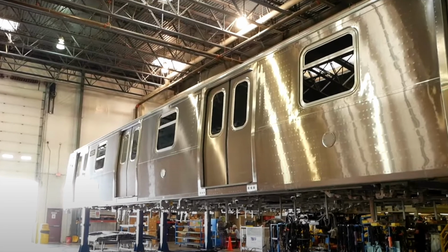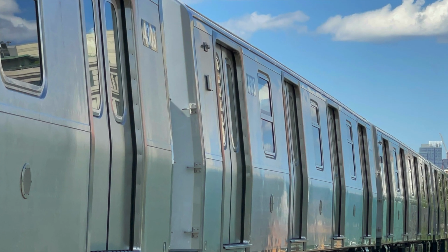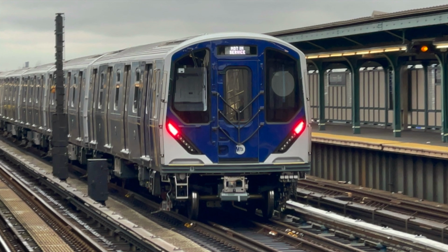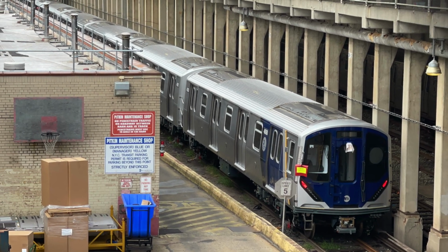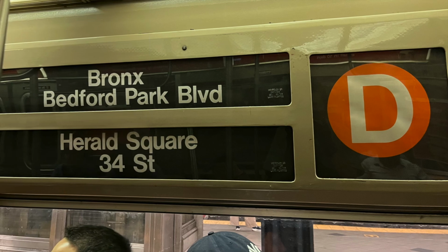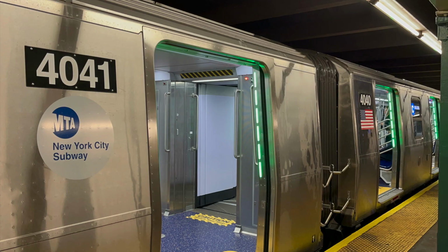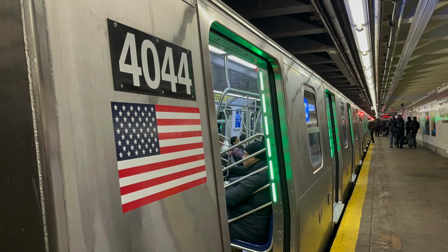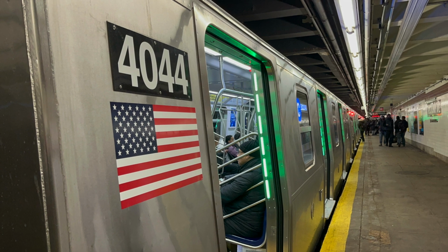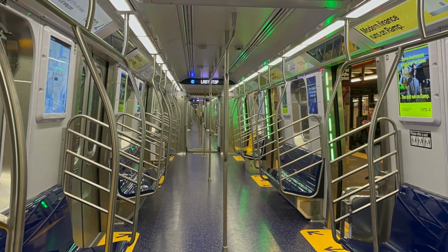355 cars were ordered to be delivered in 5-car sets, which will total 71 5-car sets, or 35.5 10-car trains. That can easily be the entire fleet of an entire train line, as it's the same amount of trains that the D line uses. Additionally, 80 hardshell R211T cars will be purchased. It seems like R211T hardshell tester 4040 to 4049 was the most successful R211T iteration.